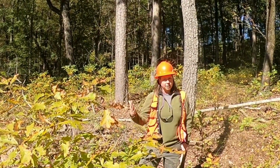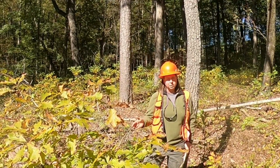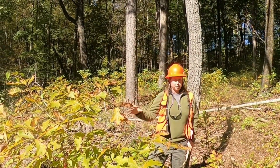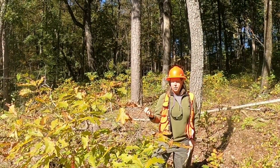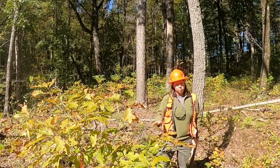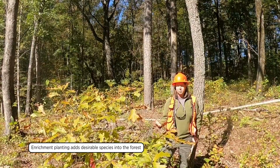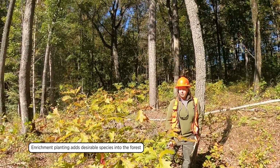Also, there's containerized stock that you can look at. That is going to be more expensive probably, especially with hardwood species. So you really have to consider the site that you're planting on, the species that you're dealing with, and all of those things when you're trying to figure out what stock to plant, and how many you're going to plant. We planted these on a 12 by 12 foot spacing, and that's a pretty wide spacing, but we're trying to mainly enrich the site with white oak, not completely turn this into a white oak plantation. So this is really more of an enrichment planting.